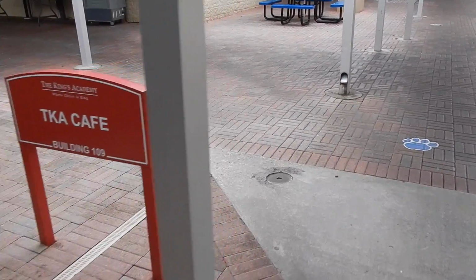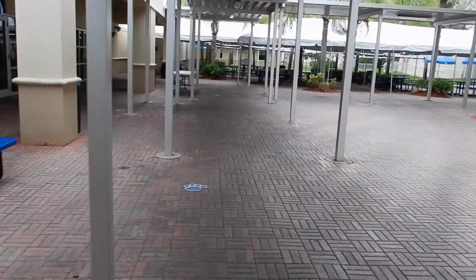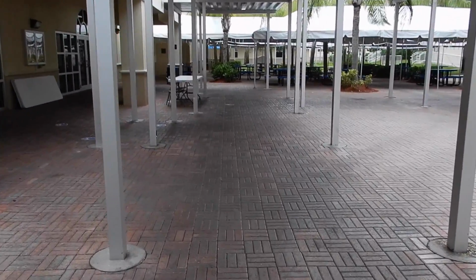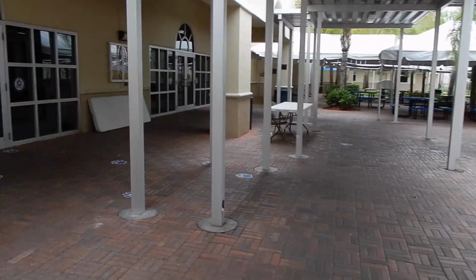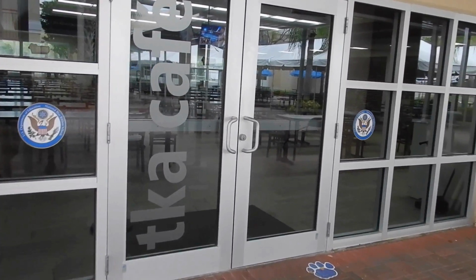They also have paw prints that lead up to the cafeteria to keep students and classes spaced out as they are all trying to enter the cafeteria. The cafeteria can be a busy place, so they're trying their best to not make it crowded at all.